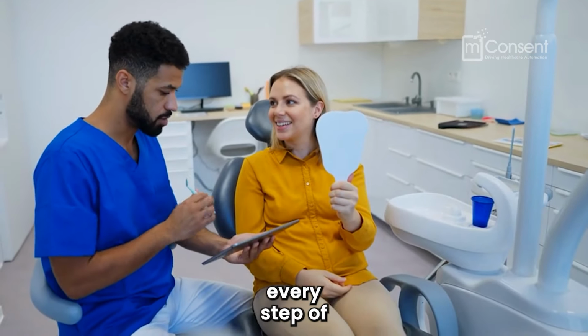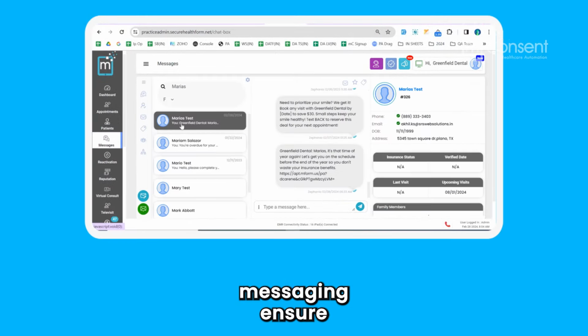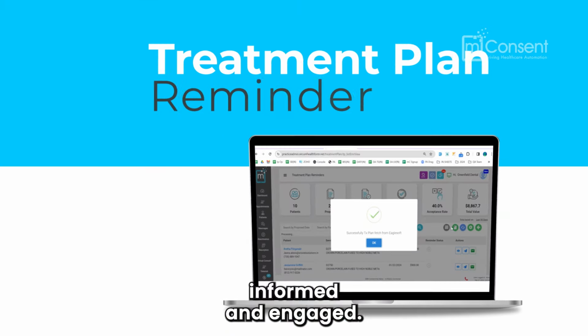Stay connected with your patients every step of the way with our patient communication tools. Our appointment reminders, two-way texting, and patient messaging ensure seamless communication, while our smartphone app and treatment plan reminders keep your patients informed and engaged.